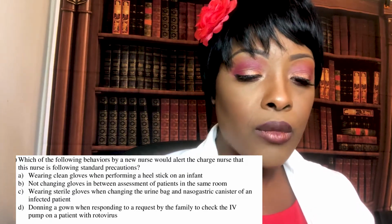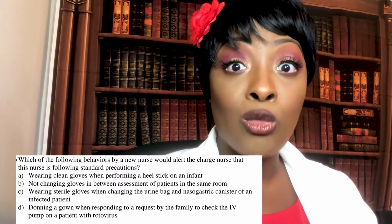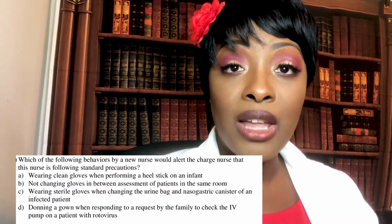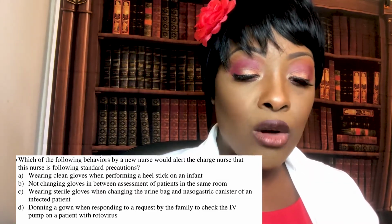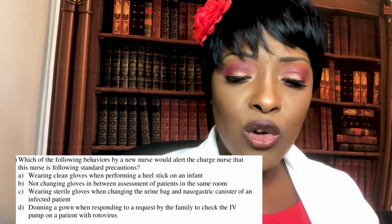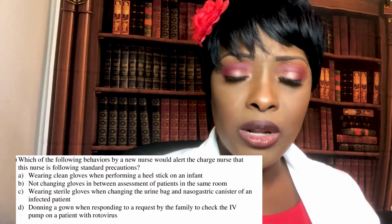B, not changing gloves between assessment of patients in the same room. That is wrong, wrong, wrong. I don't care if they're in the same room. You're going to care for that one patient. Take those gloves off, wash your hands, and then put on a new pair of gloves. C, wearing sterile gloves when changing the urine bag. No. When you're changing the urine bag and the NG canister, you're just going to wear clean gloves. You don't need to wear sterile gloves.